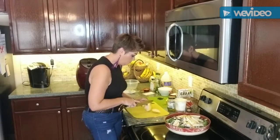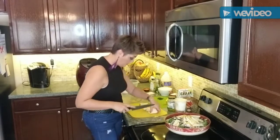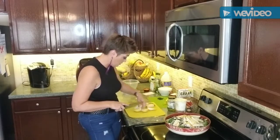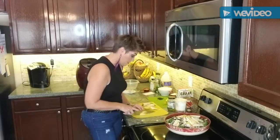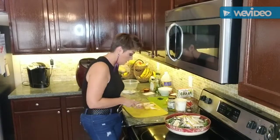I think that's plenty. That one's a little too ripe on the bottom here. I'm going to cut the end off of this one. Just get rid of that. And this one, if it's bruised or something, just get rid of that. Just slice it off. That bacon's killing me. It smells amazing. So I'm just going to chop them up.